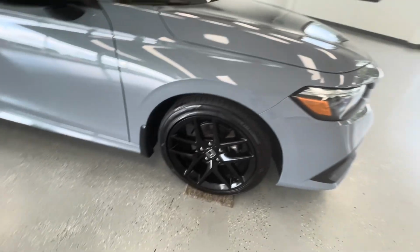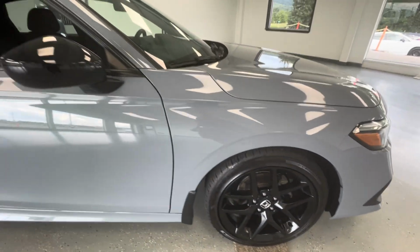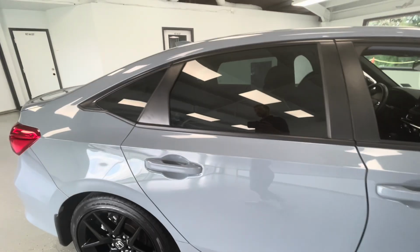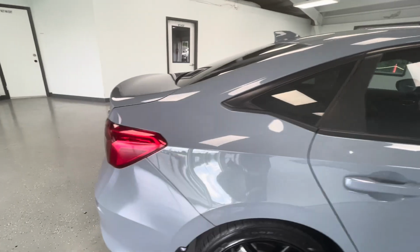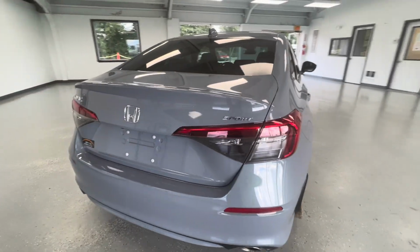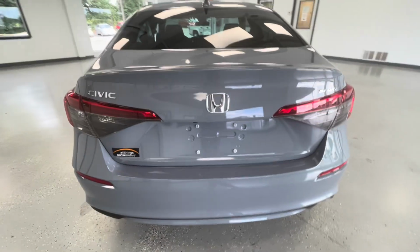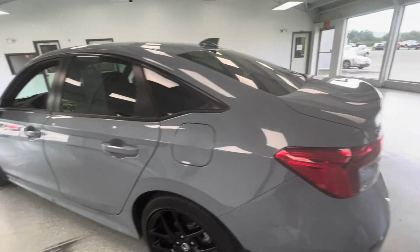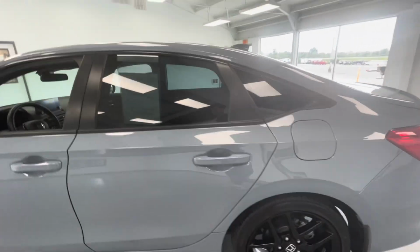All these rims are in extremely good condition, no curb rash on any of them. The body is also in immaculate condition. It is that pearl coat paint, which is going to stay vibrant and better looking for longer. Even coming around here to the rear, you're not going to have any typical trunk scratches. This vehicle was garage kept and maintained extremely well.